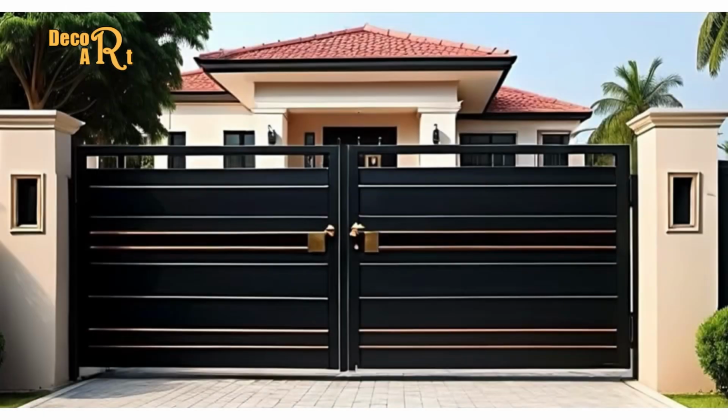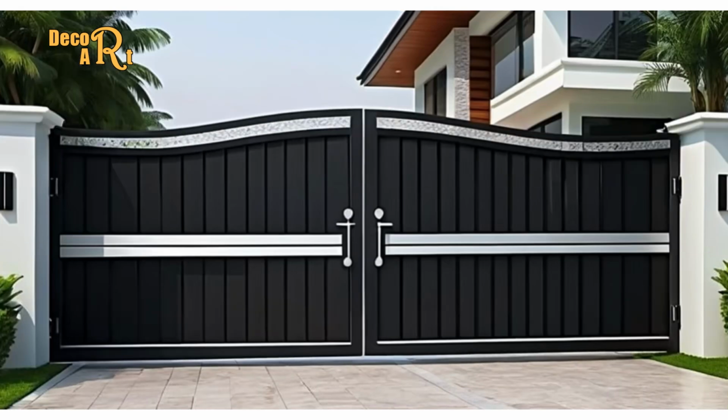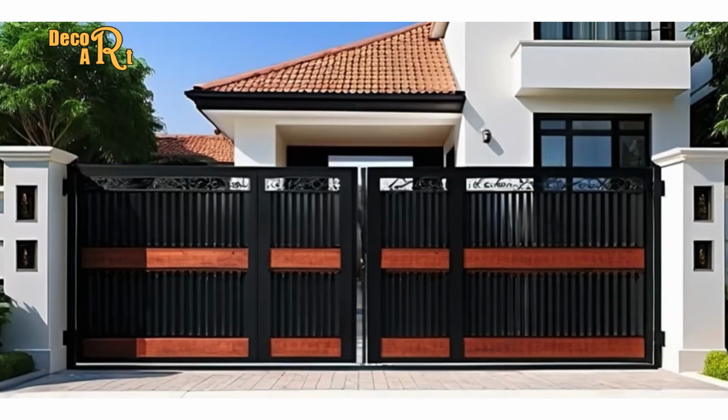How to choose the right gate for your home. Have you ever been walking by a house and getting caught in its doorway? You might bring new life to your home and are thinking about an entrance that perfectly reflects the spirit of your house. Indeed, the portal you accept is more than just a way to get in. It also represents the spirit of your home and often creates the first impression for visitors.